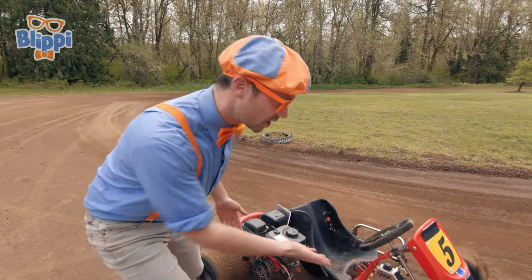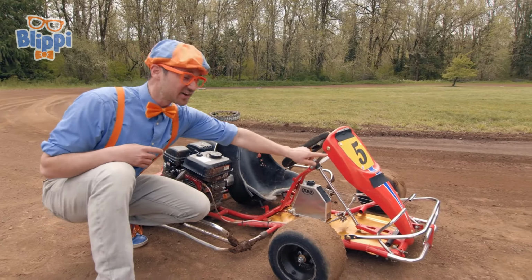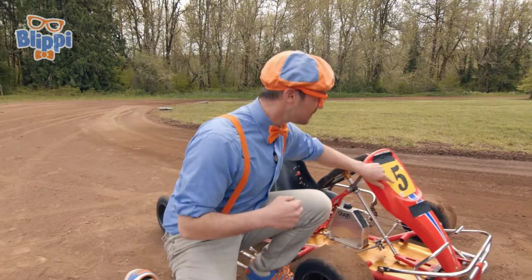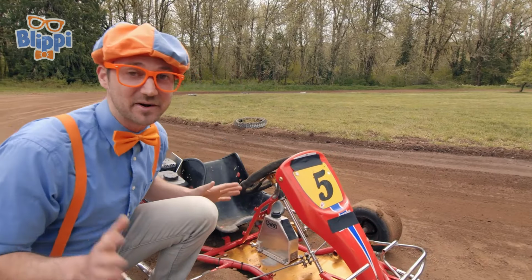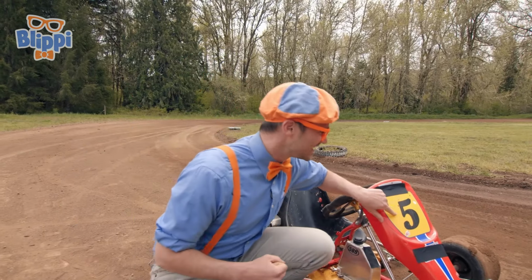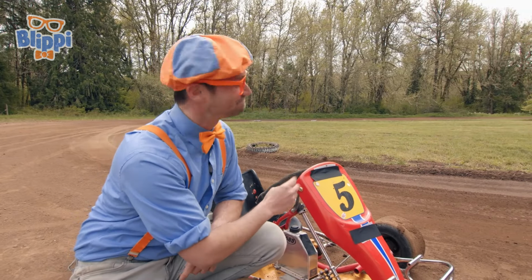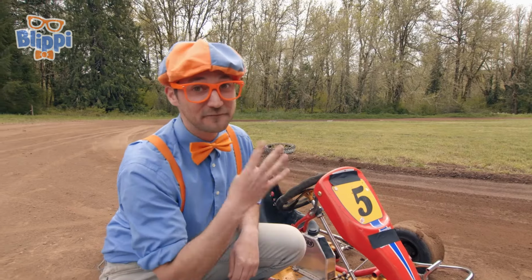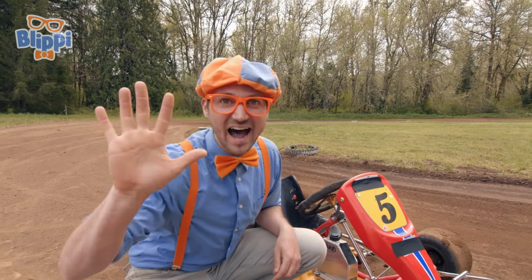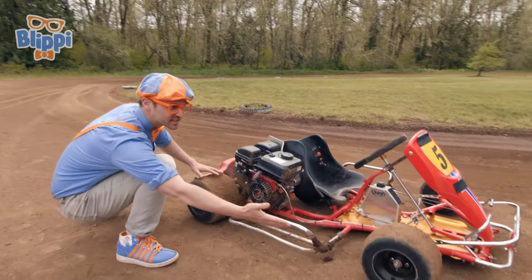Hey, what color go-kart is this? Yeah, the main color of this go-kart is the color red. Yeah, I do like the color red. Hey, look at the number up here. Every go-kart has to have a number, so then you know when you cross the finish line if you won. And this number right here, what number is it? One, two, three, four, five. Yeah, this number is five. Wow, whoa, this is so cool. And you see these wheels and tires?